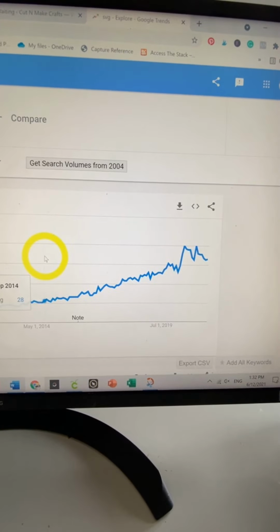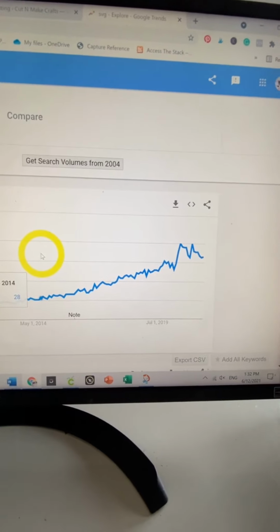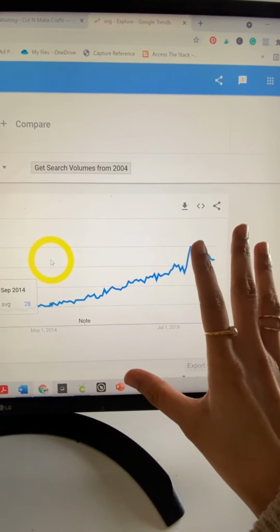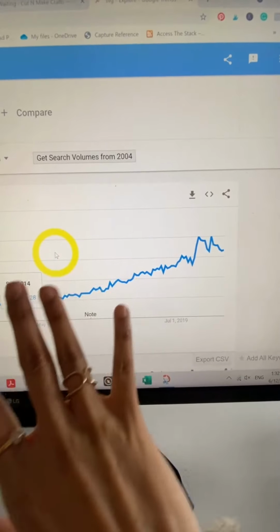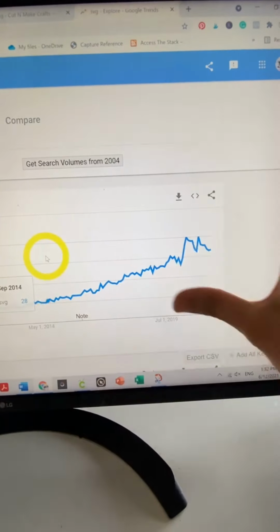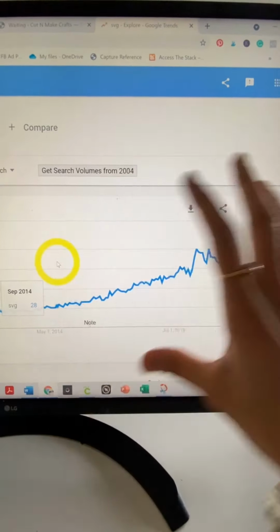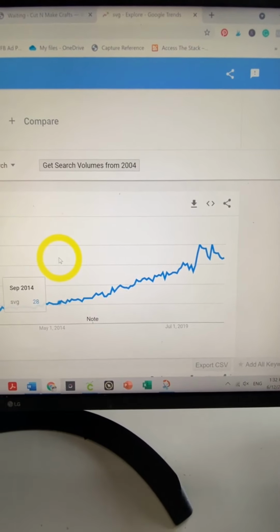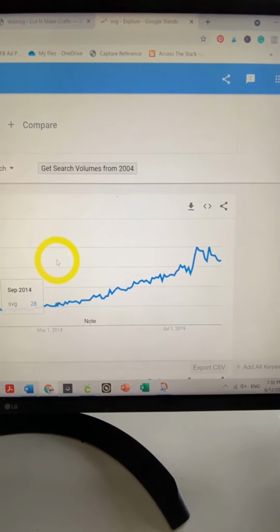So this is not just fluff and bluff I'm making up myself. You can see this is proof that you can get from Google. Google is the biggest company out there, and they have a very sophisticated way of recording all this data to tell us whether something is good, what people are searching for, whether it's going to work or not.